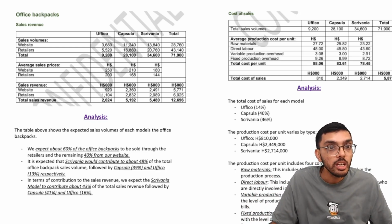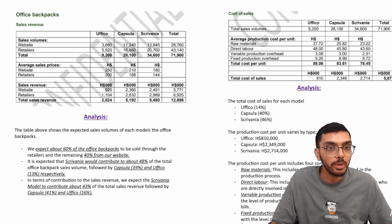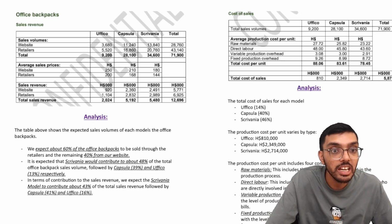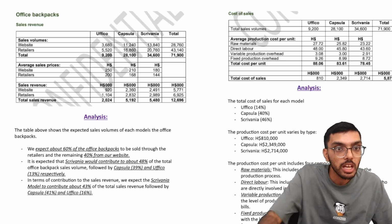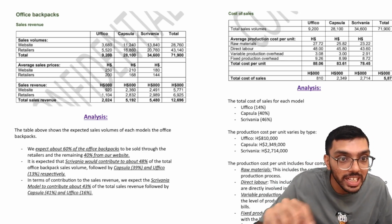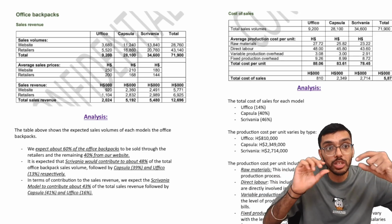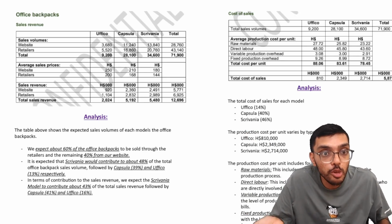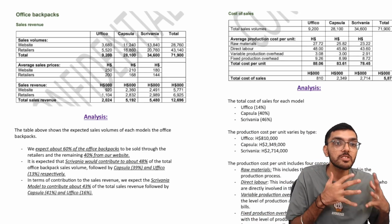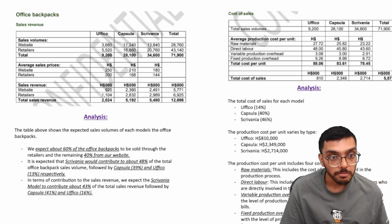Because if you see, from 3,680 Ufiko bags sold on the website, we are generating 920,000 in revenue. For 5,520 sold through retailers, we are generating 1.1 million. There is such a small gap, even though there is a huge gap in the sales volumes. So website is much more profitable for me. That is what we understand over here.